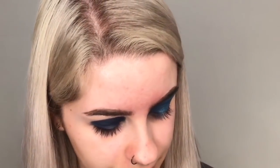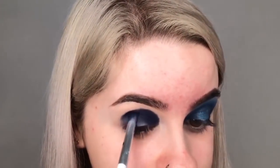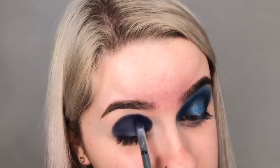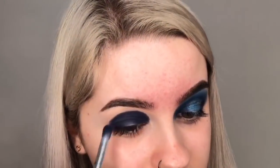Oops. This is the Revolution Pro Mischief Regeneration Trends Mischief Matte palette, and I'm just going in with the shade Indication, which is kind of a navy blue, and I just swirl my brush and then pat the powder that's loose, and I just go over the top of that to make the blue more of an intense blue. And I found that this actually made such a difference compared to last night. The colour of blue is much more dramatic when you pack over another blue, if that makes any sense at all.